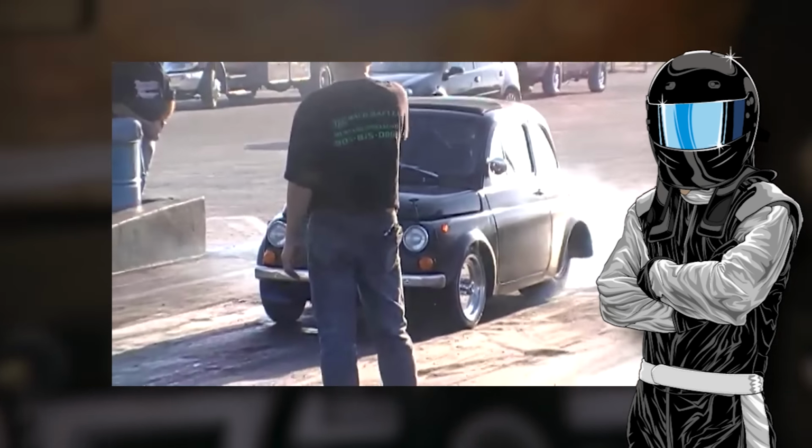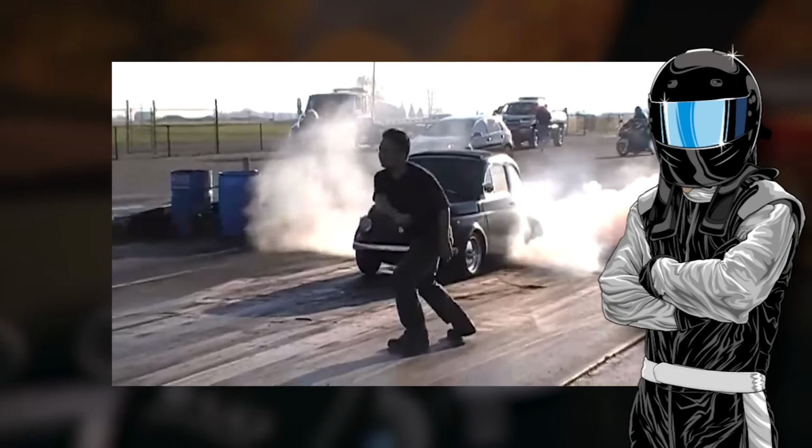Small but absolutely crazy. This is the fastest Fiat 500 out there. Can you guess the engine that's inside of it?